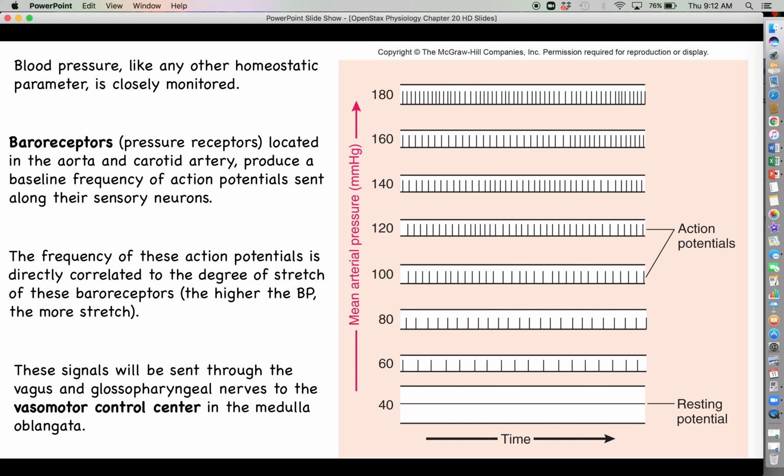But hopefully from looking at this, you can appreciate why these baroreceptor sensory neurons always need to be firing action potentials, because there's two different ways we can go. When the action potentials get faster, that's high blood pressure. When they get slower, that's low blood pressure. If no action potentials is your starting point, you only have up to go from there, and you cannot distinguish high from low blood pressure if you do it that way.